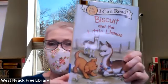Okay, so it's Biscuit and the Little Llamas, and it's an I Can Read book, and it says it's my first reading, shared reading, and it's by Alyssa Satin Capucilli, and these are published by HarperCollins Publishers. And the pictures are by Rose Mary Berlin in the style of Pat Schories. I'm not sure if she would say her name Shories or Scories. And it says for Maya Madeline who loves the farm.